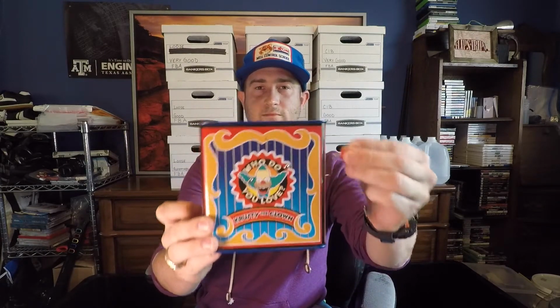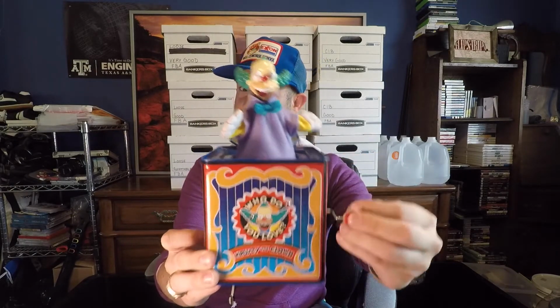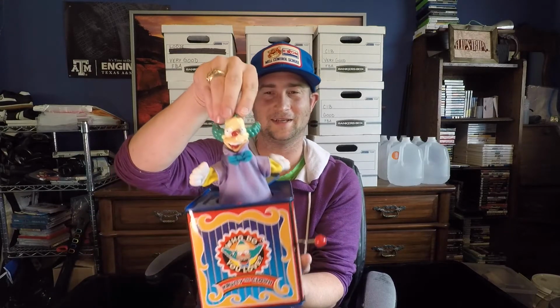And then I got this little thing here. Little Krusty the Clown's from The Simpsons. It's a little pop-up toy, but it's not old, extremely old. It's from 2002, but I thought that was awesome. So that was really cool.